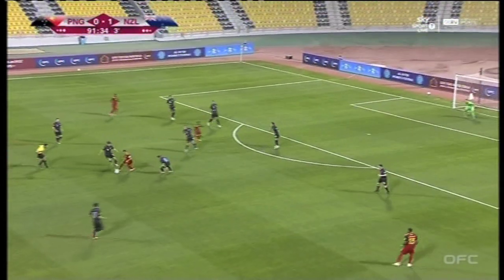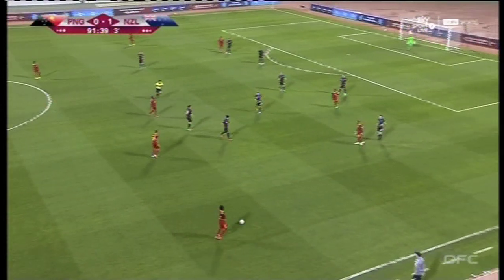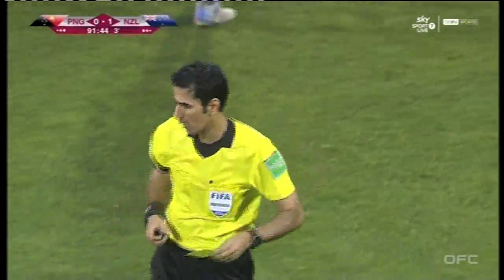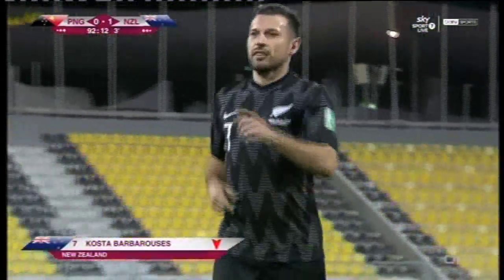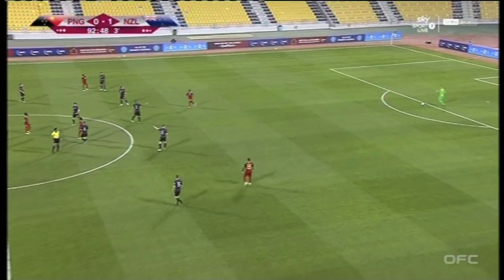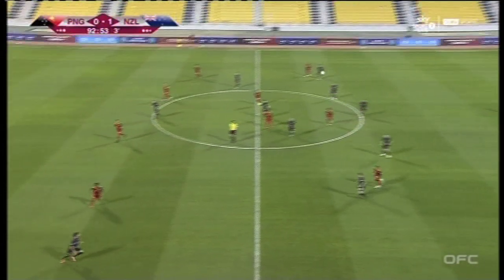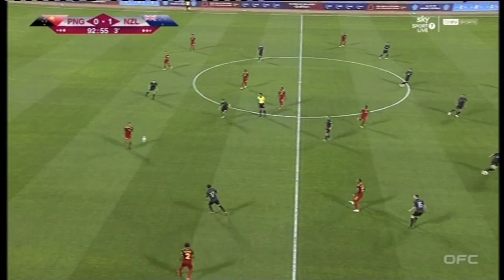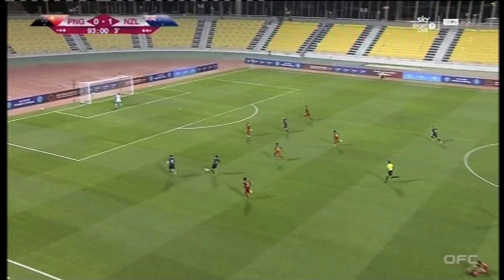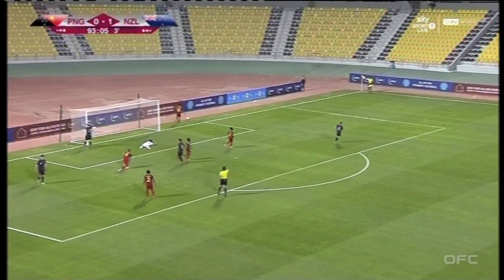Yasasi to Komolong. Komolong turns inside and is dispossessed again by Garbett. This time, Rogerson is deemed worthy of a yellow card offence there by the referee. And on comes Tommy Smith. They've been good value for it, New Zealand. Papua New Guinea urged to chase this ball down as the time goes. Rogerson with the win. Felix Komolong brings it down. Rogerson with a good tackle here, and he's breaking clear.